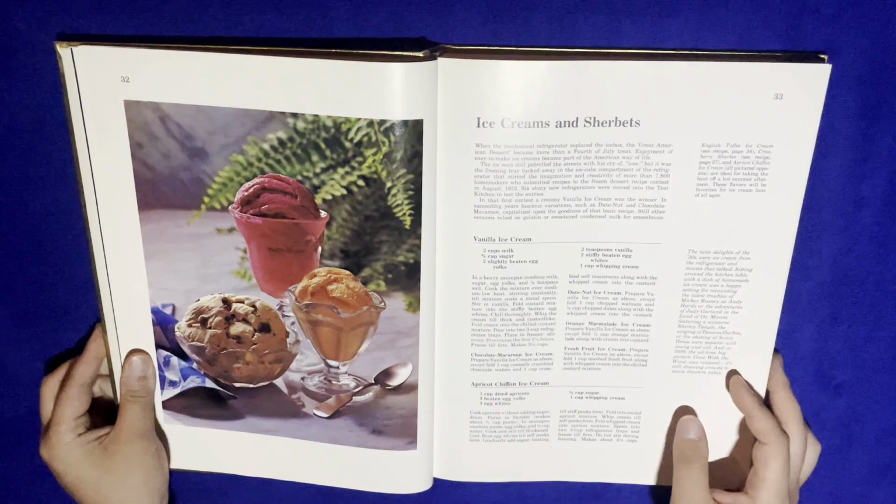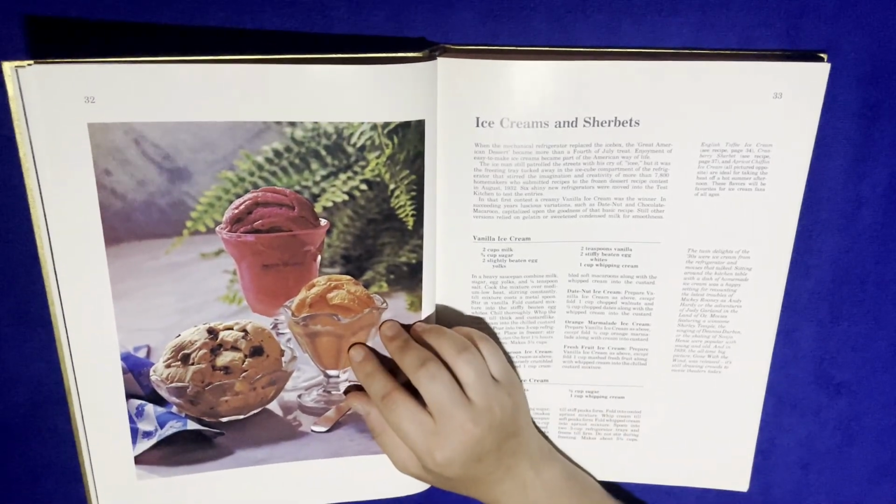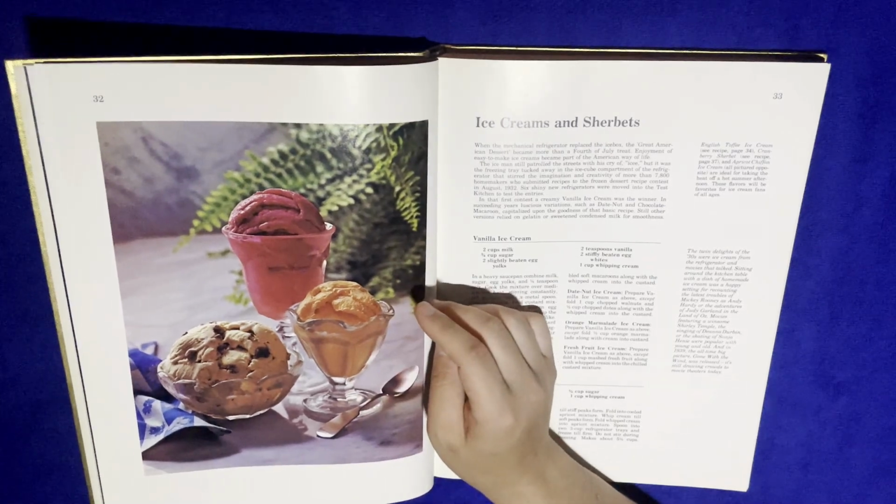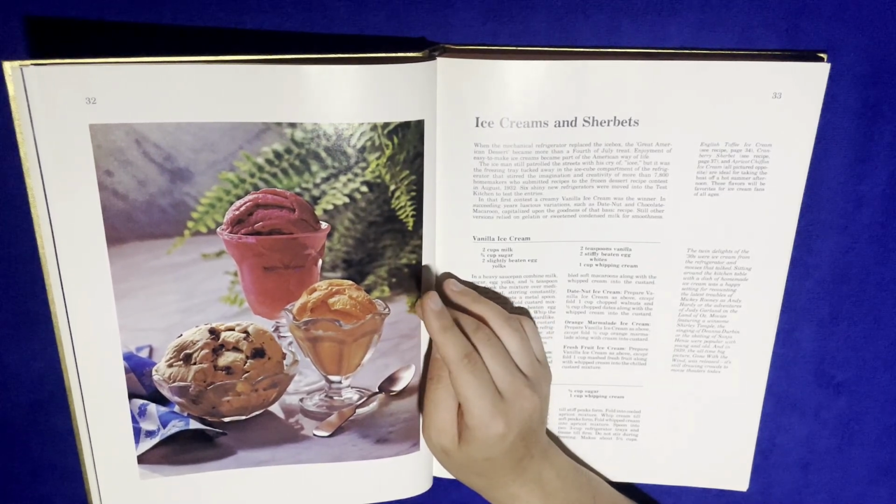So here we have some of the much talked about ice creams and sorbets. Those actually look really good. I'm not gonna lie, I got a bit of a sweet tooth.